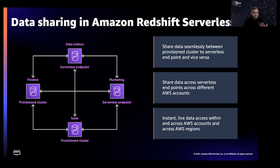So if you have a continuously running Redshift cluster, like an ETL cluster, you can have that as a provisioned cluster. And if you have sporadic usage clusters with variable usage, they can be separated as data sharing consumer clusters, reading through this provider cluster and running queries on this particular cluster.